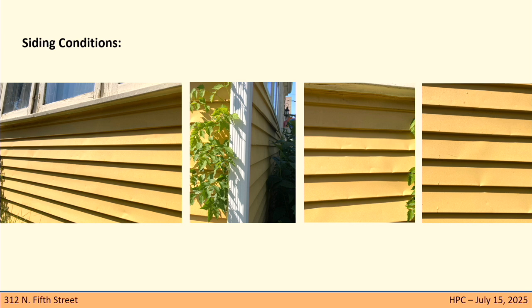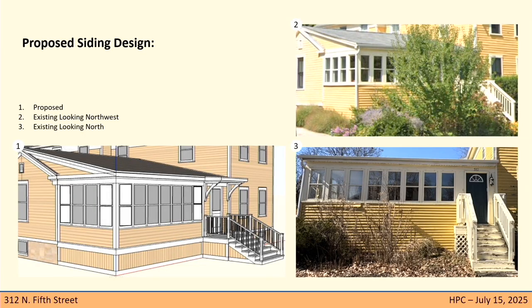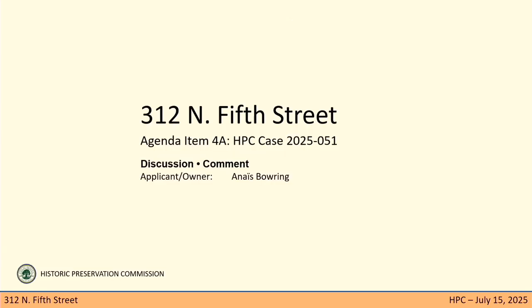Here's some siding conditions of the aluminum siding. And then that's what the proposed siding change would look like. And I believe, yep, that's all we got. So if you guys want to come up and make any more comments about your goals or answer questions.